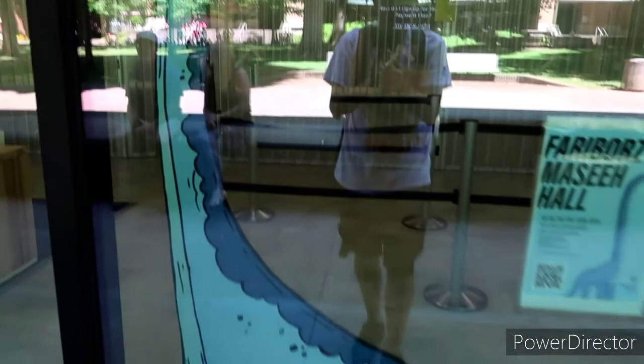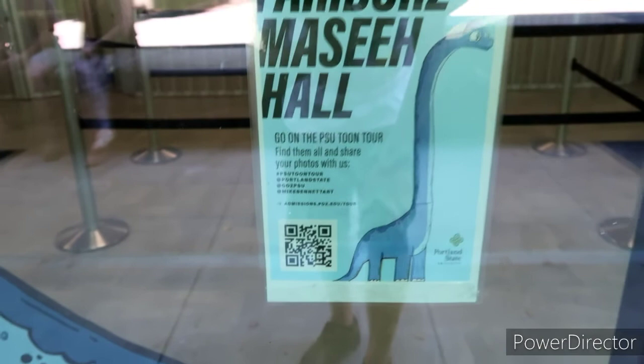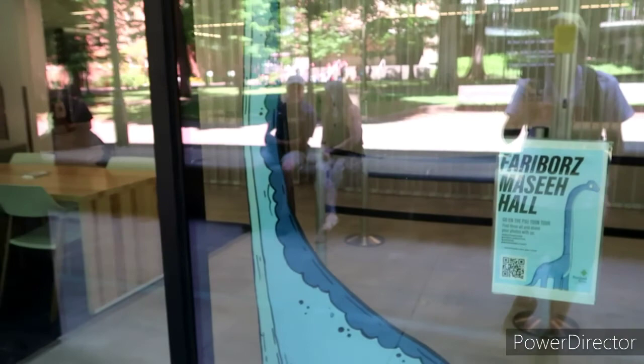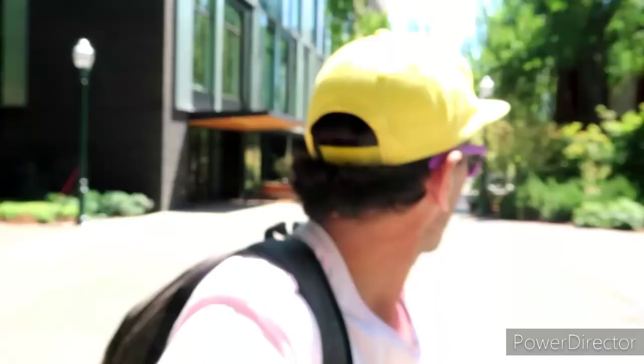And I kind of forgot to mention, he actually placed these little flyers here as well, and you can use your smartphone and scan this, and it'll take you to his Instagram page, and it'll give you guys more information on the TOON Tour. I think he was wrapping things up at the end of June, but it looks like there's still some of these kicking it around, so let's go find some more. Yeah, I just love this campus.